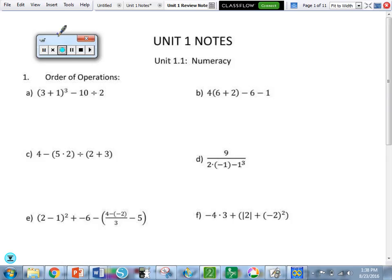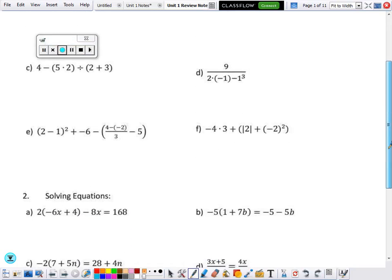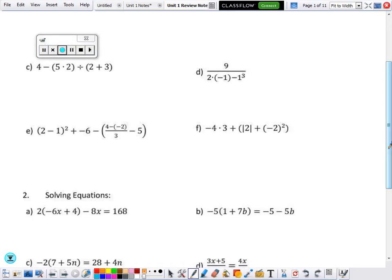Okay, I'd like you to try problems B and C. Because again, I'm assuming for part C, do the parentheses first. I'm hoping you can do this. So with the fractions in there, let's just try it. When you're done, compare with the person sitting next to you. See if you got the same thing.